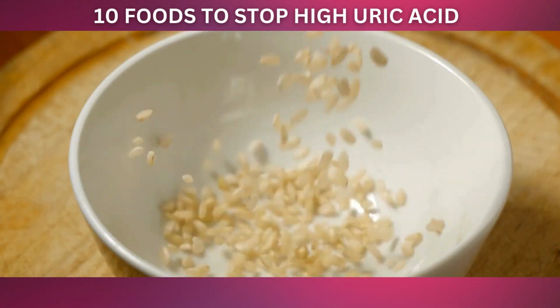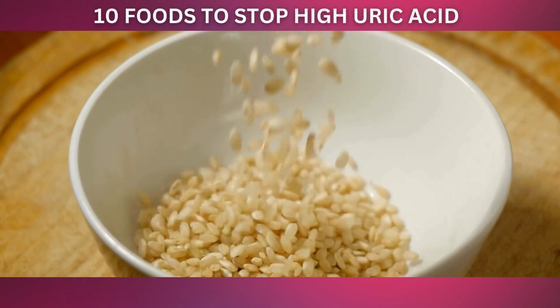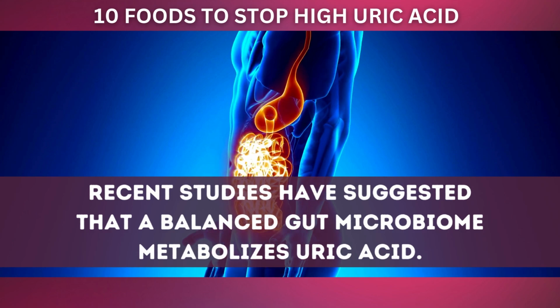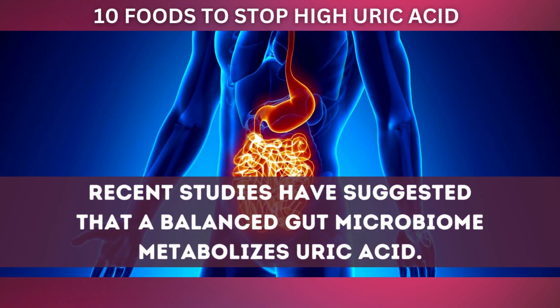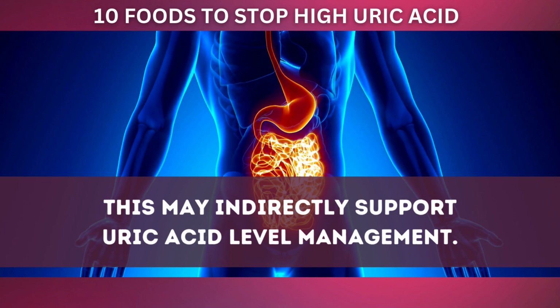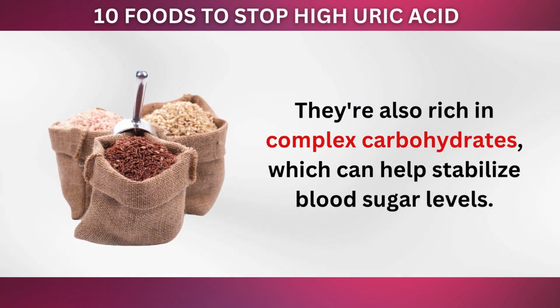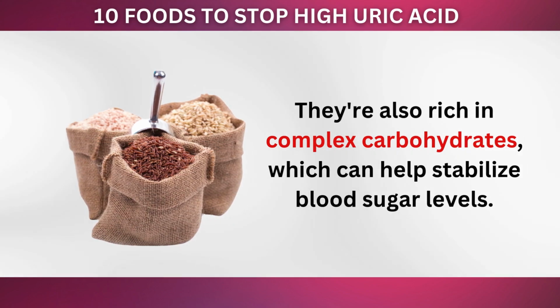Fiber is also important for your gut health. It aids in maintaining a healthy gut microbiome. Recent studies have suggested that a balanced gut microbiome metabolizes uric acid. This may indirectly support uric acid level management. They're also rich in complex carbohydrates, which can help stabilize blood sugar levels.